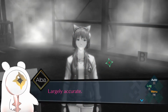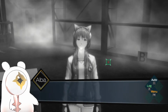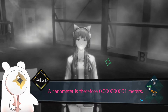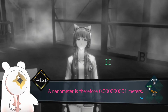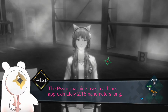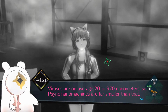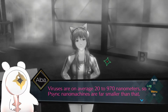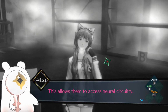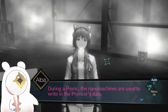Largely accurate. Nano is a prefix meaning 10 to the negative 9th power. A nanometer is therefore 0.000000001 meters. The sync machine uses machines approximately 2.16 nanometers long. Viruses are on average 20 to 970 nanometers, so sync nanomachines are far smaller than that. This allows them to access neural circuitry. During a sync, the nanomachines are used to write in the syncer's data.